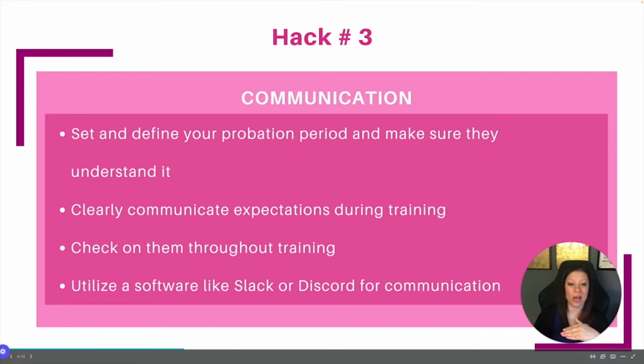But then we also have another training chat that the trainees go into with the trainer and us, and that way they can ask all their questions in that channel in a safe space. The other employees are not in there, so they don't have to feel dumb or anything like that. So just make sure that you have all possible open lines of communication throughout training, or else they're going to feel completely lost and like they don't matter.